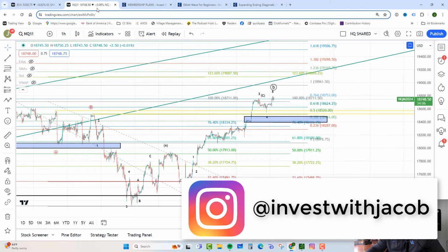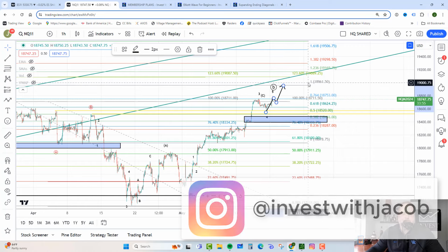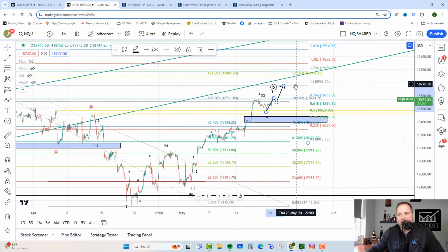Over on the NASDAQ, same types of setups. 4 does look like it's in as we have pushed to new highs. So we would be looking higher on the NASDAQ here and 5 waves up toward the 18,850 to 19,100 area to complete. And then we'd be looking for a 5-wave move down after that.